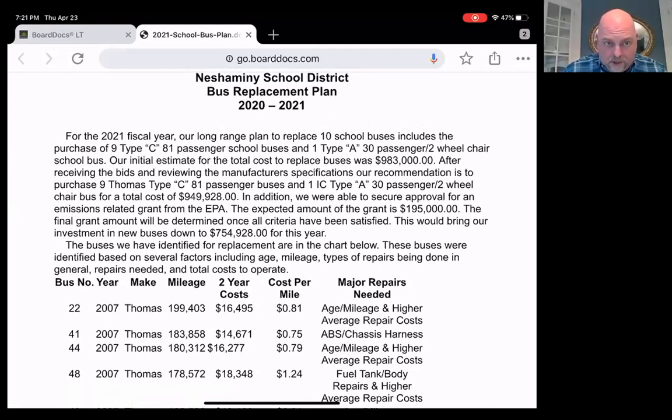We're looking to buy 10 buses. We upgraded the size to 81 because we know of crowding issues we've had this past year. We believe the 81-passenger buses will alleviate a lot of that. We're also looking to get one replacement of one 30-passenger wheelchair bus. The prices are here. This is the schedule we're trying to keep to that we put in place about 2 years ago. This also talks about $195,000 we're going to get back from the grant that the state's given us from the EPA. If you have any questions, we can probably answer some of them.